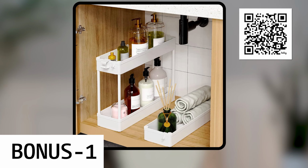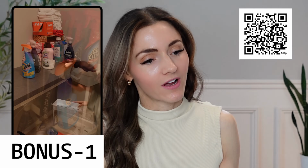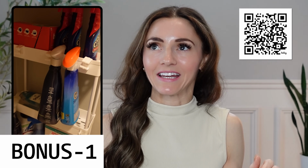Now, from the photos on Amazon, they show you putting like laundry detergent. So I thought it was a little wider to be able to fit a jug, but my Tide laundry detergent would not fit in there. However, I do have a ton of other laundry-related supplies.